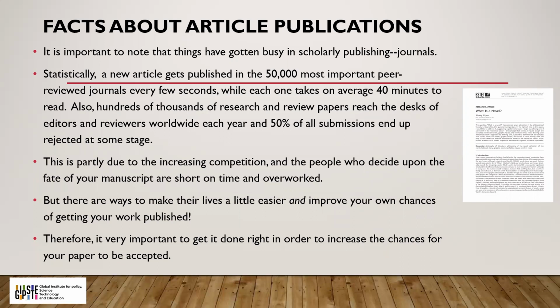And 50% of all submissions end up rejected at some stage. So it's not all the papers that are submitted that get accepted. On average, half of the papers submitted to any journal get accepted and half get rejected. So you need to increase your chances to fall within the 50% of acceptance.